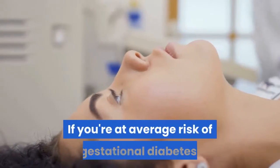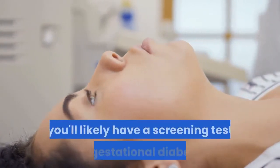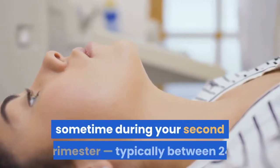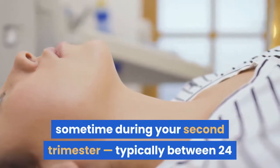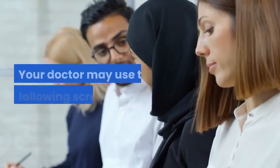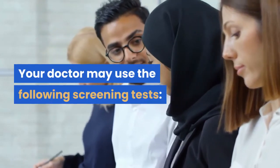If you're at average risk of gestational diabetes, you'll likely have a screening test for gestational diabetes sometime during your second trimester, typically between 24 and 28 weeks of pregnancy. Your doctor may use the following screening tests.